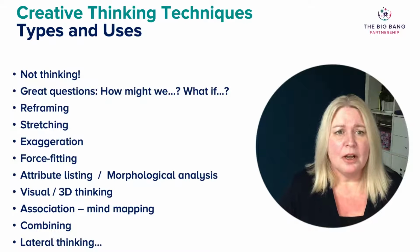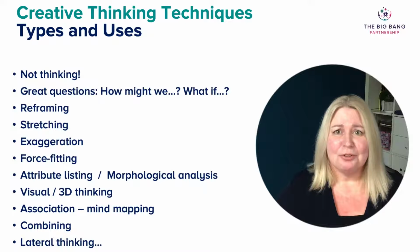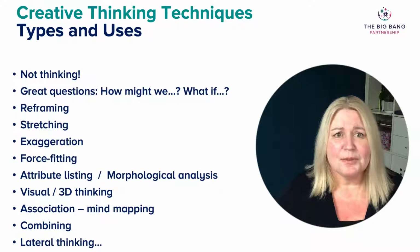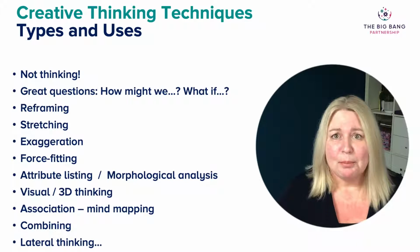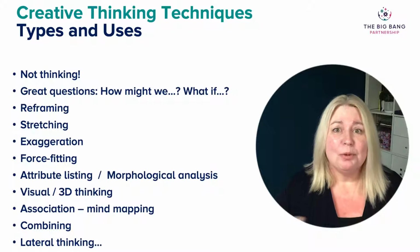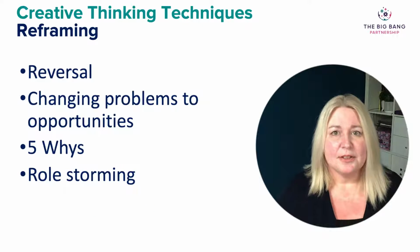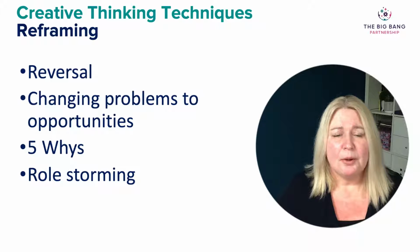What I am going to talk about though are the types of creative thinking techniques, which are reframing, stretching, exaggeration, force fitting, attribute listing or morphological analysis, visual and 3D thinking, association, combining, and lateral thinking. So they're all different categories or types of creative thinking techniques, and I'm going to give you a few examples of techniques you can use for each of those types. So there's loads here, and if you want to go back and watch it, you'll be able to find chapters on the YouTube channel and just select the bit that you want. If you want to zoom in, for instance, on force fitting or exaggeration, you can go over to that chapter there. So let's start off with the first of these types, which is reframing.